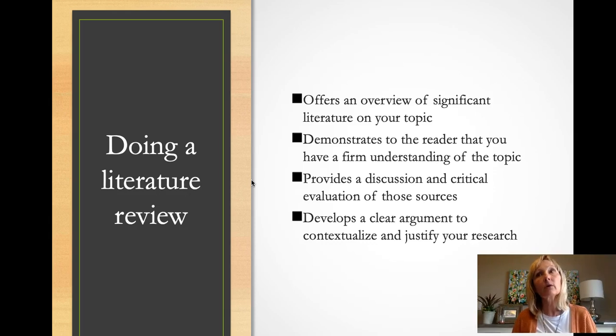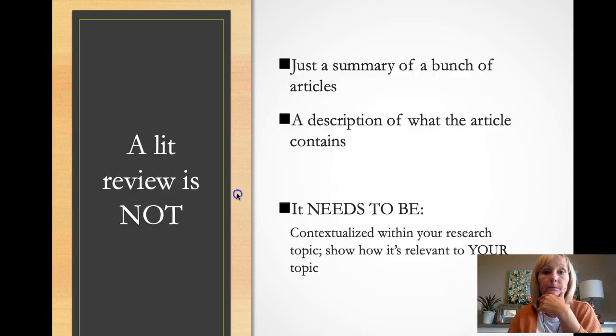It should show, oh, okay, now I understand why this research is being conducted in this way with this population, with this approach, because all these other things have been done, but we haven't seen exactly that sort of look at it. So at the end of the literature review, the reader should have a sense that, okay, I understand the world in which this topic lies, and now I understand the reason that this research is going forward.